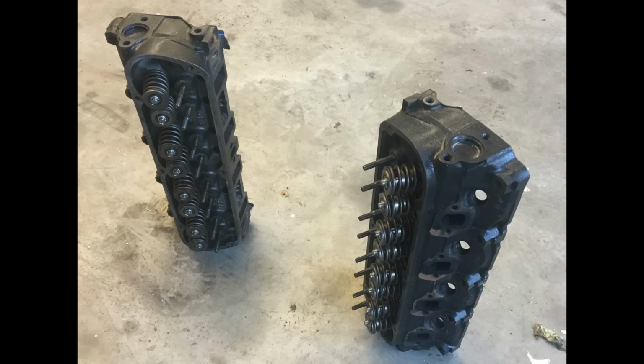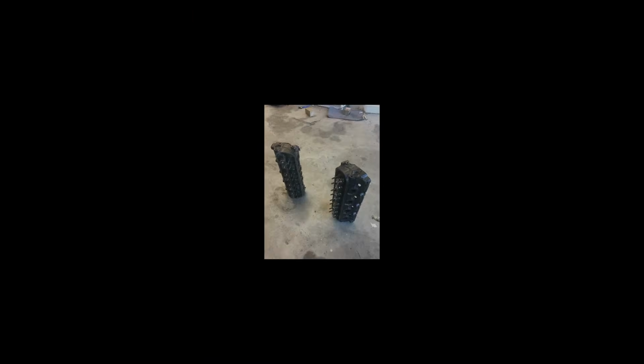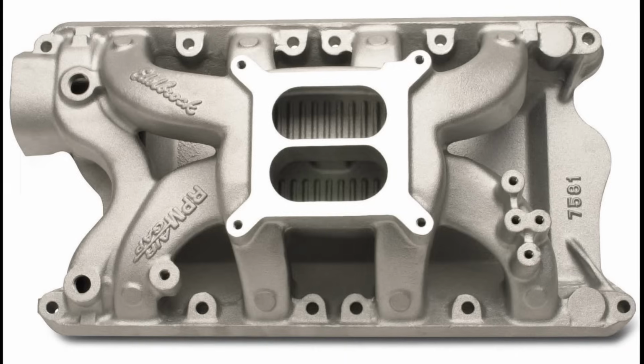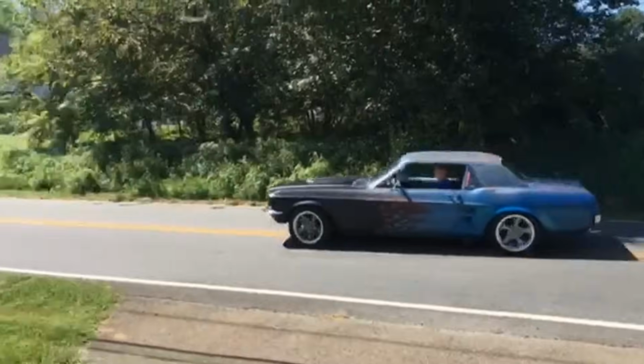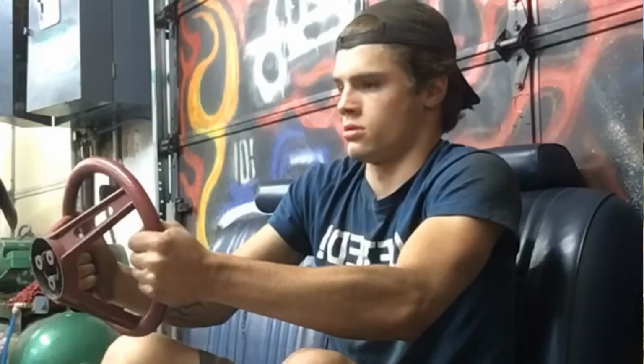Oh my gosh. Let me just say how sad and hard it was for me to have to get rid of those trash, poorly flowing iron heads to find a set of Edelbrock aluminum heads, and a better intake manifold, and a better carburetor, and an actual side pipe exhaust, turning this stock suspension hoopty into an actual death trap, piloted by one goofy ass teenager. Oh, hey there.